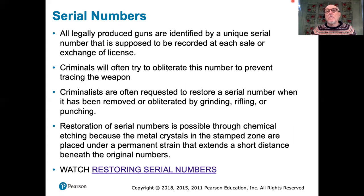All legal guns, all legally produced guns, are identified by a unique serial number. And whenever that gun enters into a commercial transaction, whenever it's sold, or indeed, even if it's given as a gift or whatever, by law, a record has to be kept on the license of the number and who is in possession of the gun with that number. And that is so that the gun can be traced through its entire provenance from the manufacturer, through the retailer or whoever sold it, through all subsequent sales. Much the same as you would do with a car, with the vehicle identification number, the VIN number of a car, which is used to identify that particular vehicle on all licenses and everything else pertaining to the car. Same with the gun.